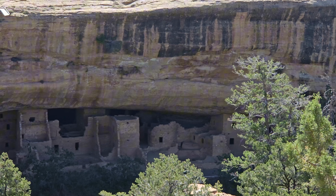Here at the overlook of Spruce Tree House, my talk today is going to be on the early archaeology that occurred here. Before we start talking about archaeology, though, we need to talk a little bit about how this land became the home for so many of the cliff dwellers.